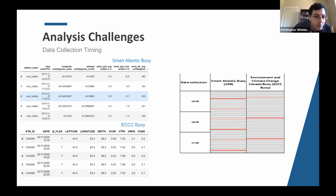And the other thing I want to say is you can see just what this data kind of looks like. So for the Smart Atlantic buoy, we have values like: here's the station, the time we were collecting data at, its location using GPS, the average wind speed, the maximum wind speed over that 30-minute period, it's 20 or 30, in this case 30, that 3-minute period, and the average direction of the wind.